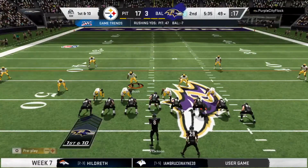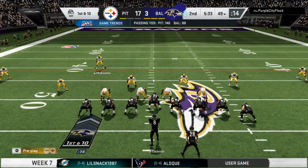Target, target, target, target. Watch the twist.